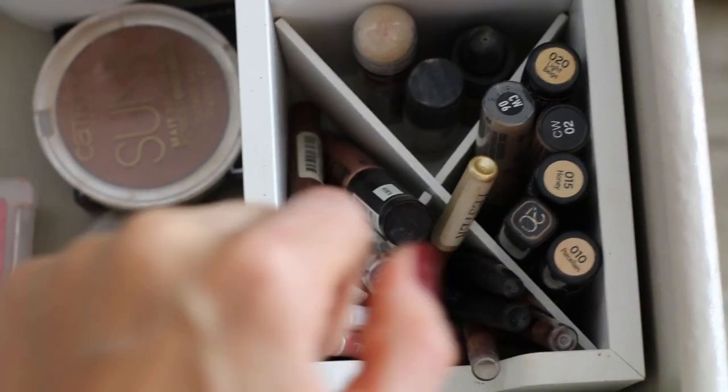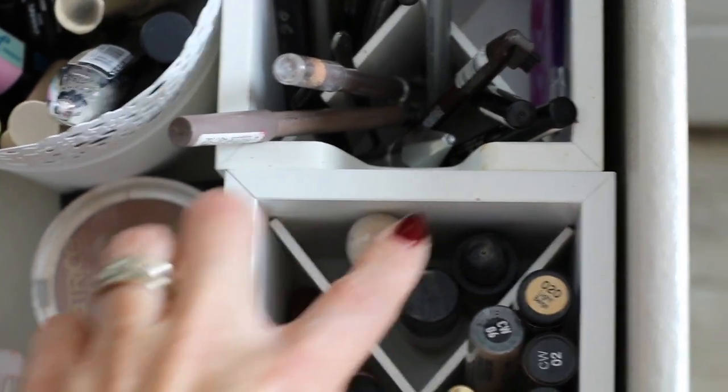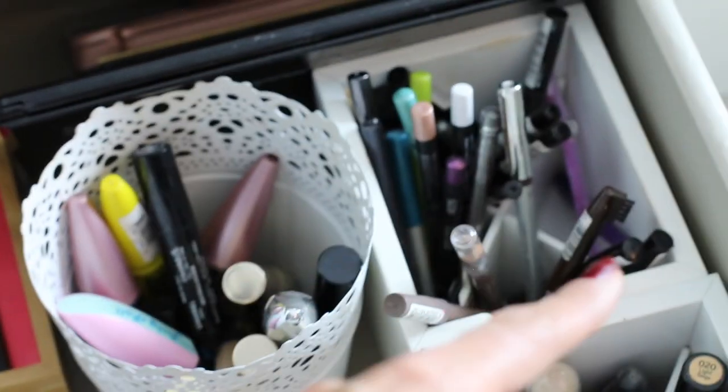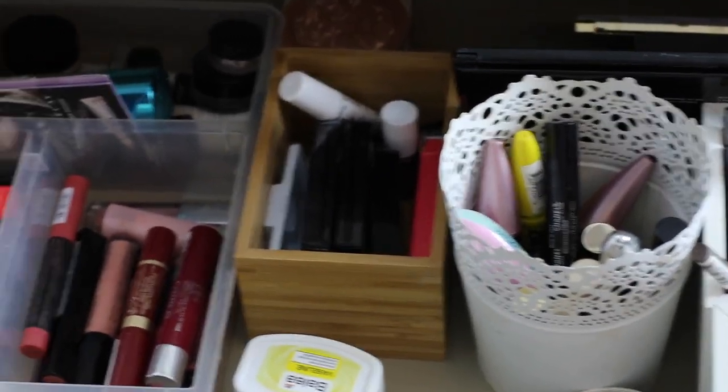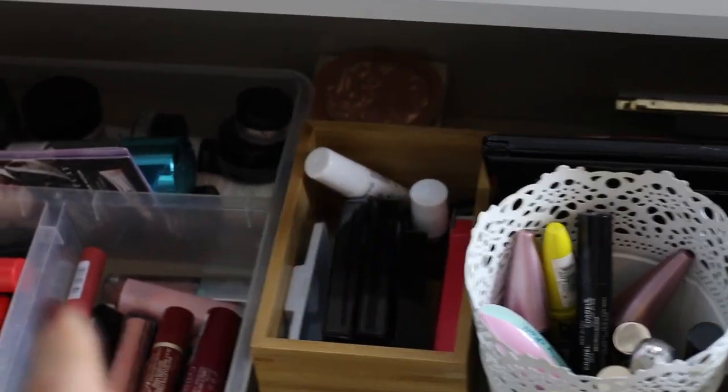So finally I finished. I put my concealers away, these are lip liners, these are highlighters in four creams, and these concealers I don't use daily, so that's why I separated them. Eyeliner, colored eyeliner, and eyebrow liner. I don't use eyebrow liner that much. And then mascaras and some lashes, which I'm actually not using, so again I separated them. These are the palettes, which I don't use daily.